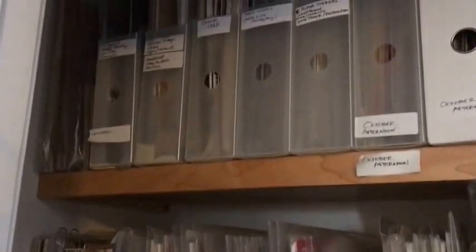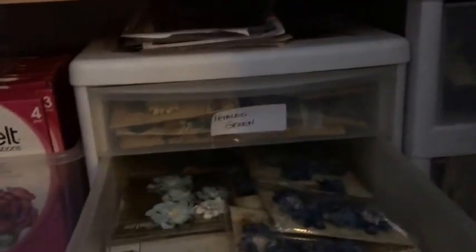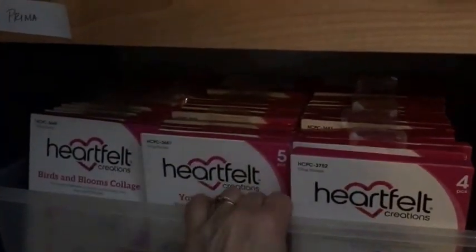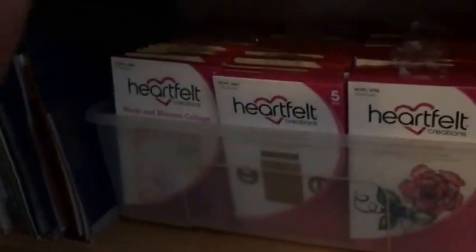Like this is all my Heartfelt Creations. There's Tim Holtz over there. Up here I have October Afternoon and Authentique. Just organized. Then these little Sterilite containers are where I keep my Petaloo flowers. Sort them by color. So here I'm on the Petaloo design team, so here, and then also in this larger one below. And Heartfelt Creations, I have this plastic bin, and again, everything is just organized by number and by collection. And then over in the corner, some specialty papers.